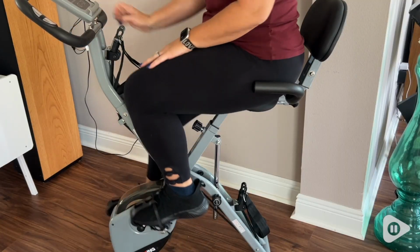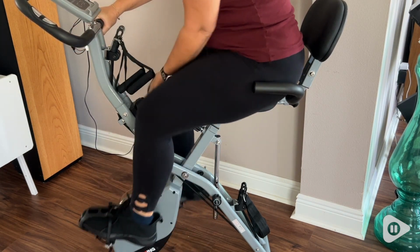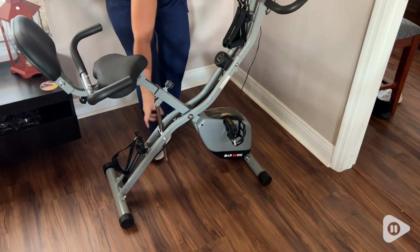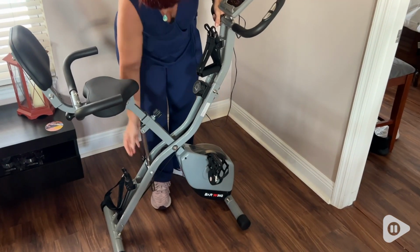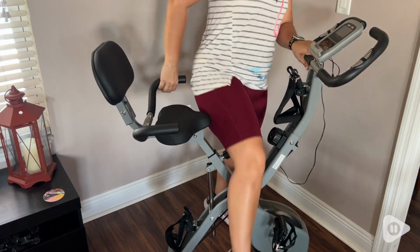Does a lack of space stop you from getting your cardio in? This is a space-saving, foldable, stationary bike, and it has a tiny footprint. So if you are concerned about space, this just might be the solution for you.